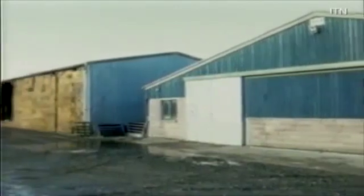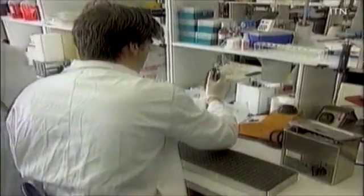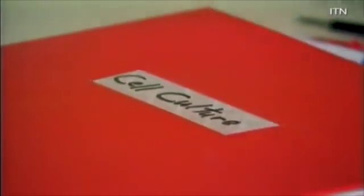On an ordinary farm in Scotland, scientists say a clone was created from a single cell taken from the udder of a sheep. The embryo was then implanted in a surrogate, making an exact genetic copy of its so-called mother.